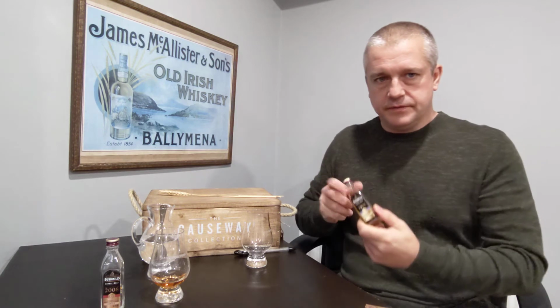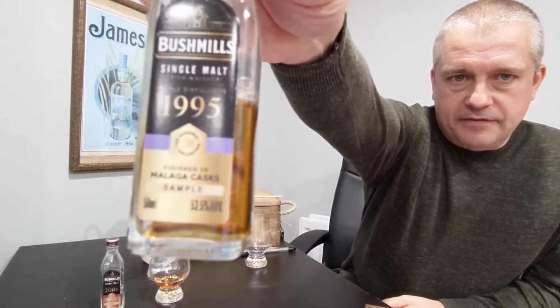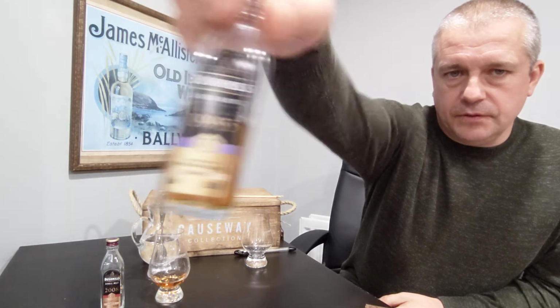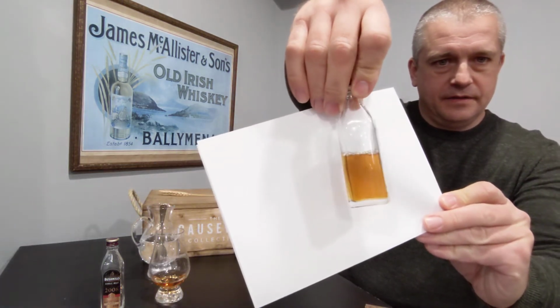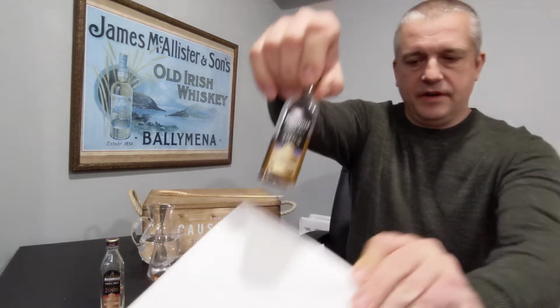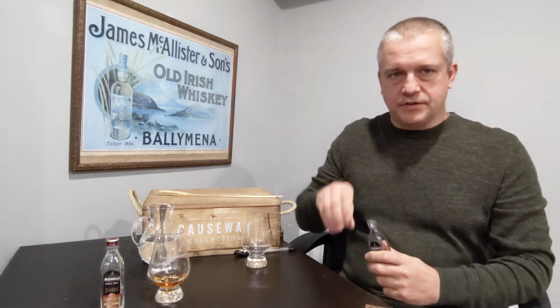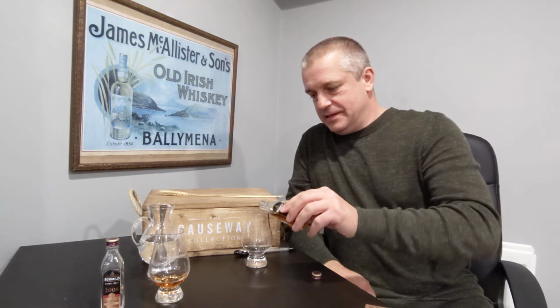Now, this 1995 Malaga cask. Okay. Again, have a look at the colour. Look at that colour. 25-year-old Bushmills cask strength. This is what we've been looking for.